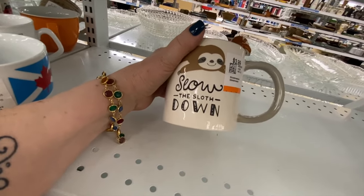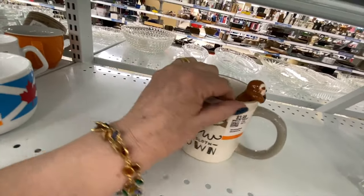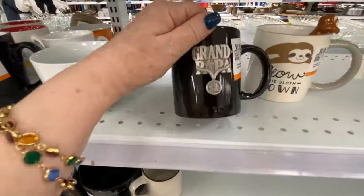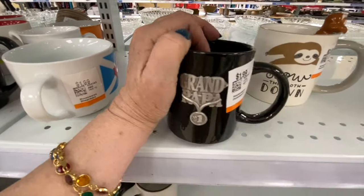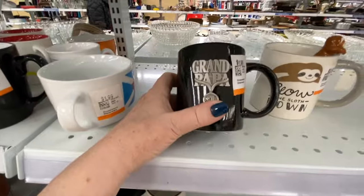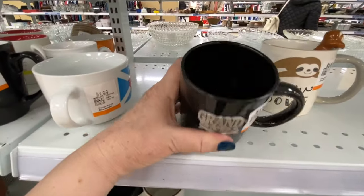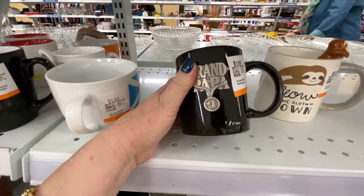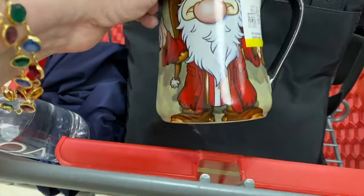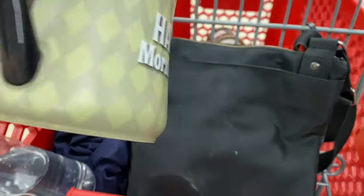Slow down. Oh gosh, gotta read between the lines on this one. That's good. I am totally buying this. Grandpapa numero uno, so Grandpa number 1. That would be a nice little Father's Day gift for Pierre, who is the grandpa of the grandkids. I think that's cute if we put candies or something in there, or a pouch of coffee, Bucks coffee. Yeah, totally getting this for $1.99. So I checked this mug online, and it goes between 28 and 32, so I will pick it up, because it's just too good.